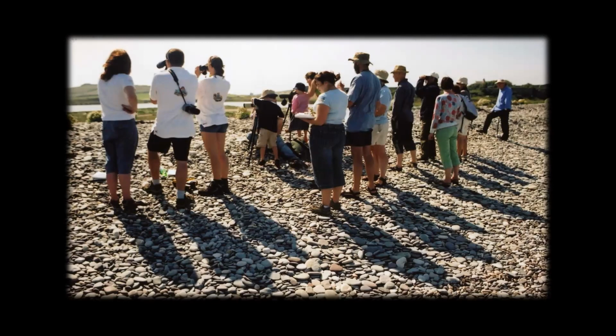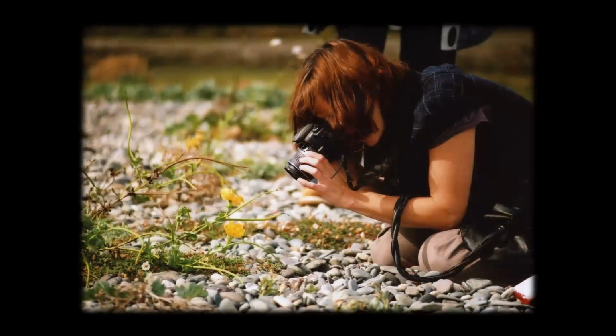So always good fun. And people recording is really a big part of what we do at Cemlyn, and we've got data sets now going back, well, till the 1980s at least, where it was first properly wardened. So there's lots of interesting trends to look at there, and lots of records to look at over the years.